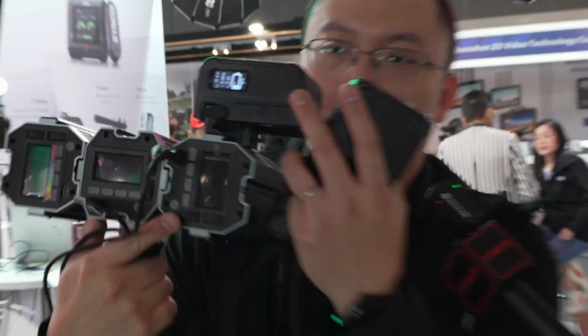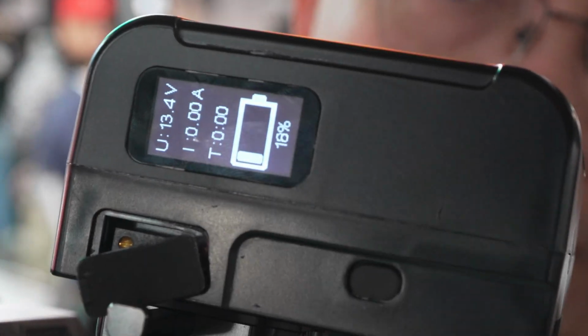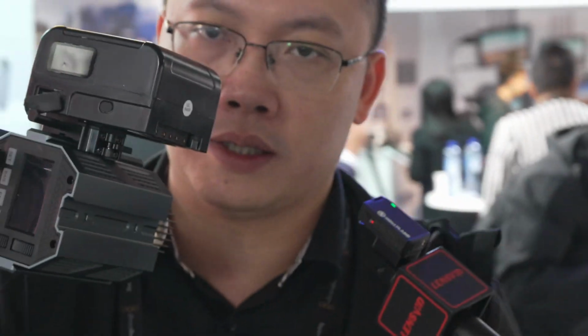This battery by Colbor has a time display here. You can see with it how much time is left for this combination. With everything plugged in, you have two D-taps and a 165 watt USB-C, and you can power three lights up to 180 watts. So with these batteries, you can bring the whole set outdoors easily.